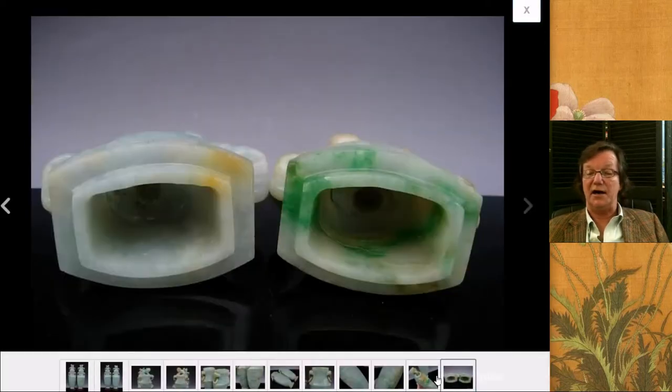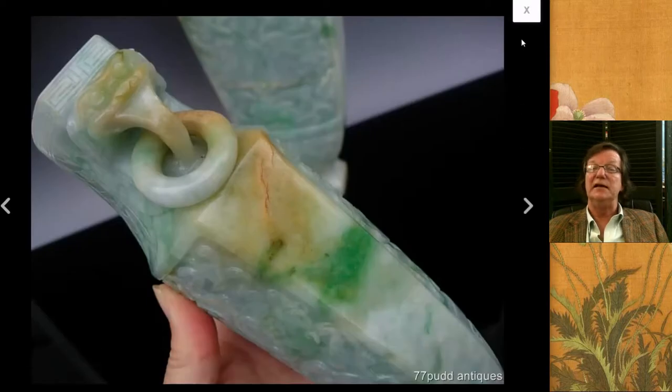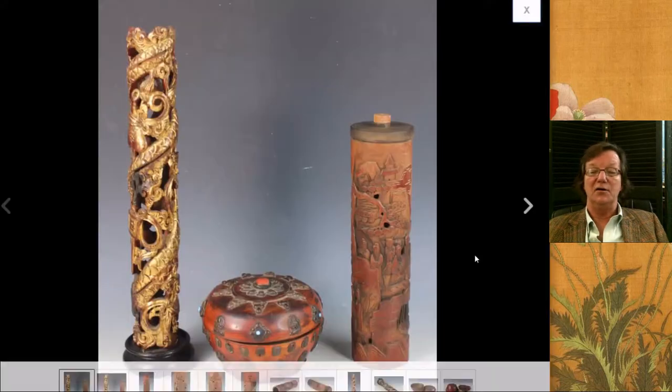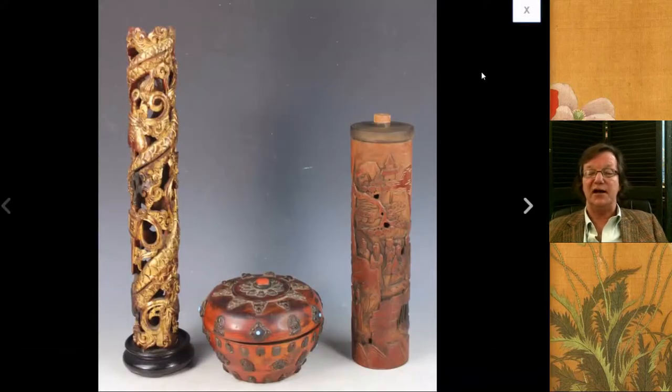Here's a view of the bottom of them. There it is, and there's just slight discoloration of the jade itself. And they brought $6,300 for the pair, which is a perfectly reasonable price for those. Nice big pair of vases or jars. All right, and then over to this. You remember last week I pointed this lot out, sort of an oddball lot because the first two things aren't much, but this was a pretty nice bamboo incense tube holder.